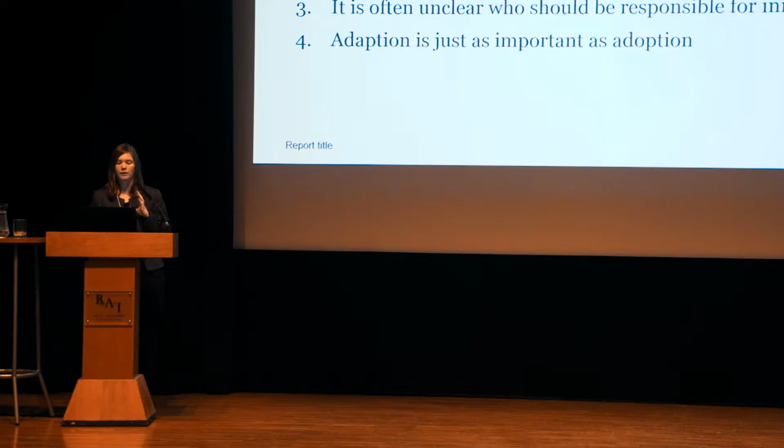Some people that we spoke to, though, felt that the Accelerated Access Review and the wider approach to innovation within the NHS is too supply-focused. So, i.e., it starts with products first and thinks about how they could be implemented rather than helping the NHS identify what its most pressing problems are and then think about what solutions could address them. It's often unclear who should be responsible for innovation. I'll come on to this later on, but there's divergence about how far chief execs should be involved in the process, for example. Adaptation is just as important as adoption.